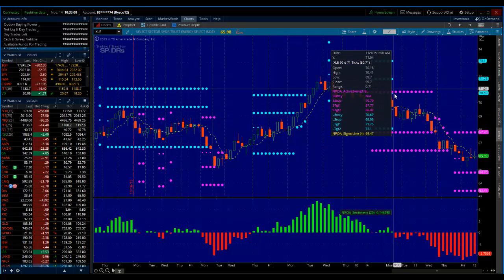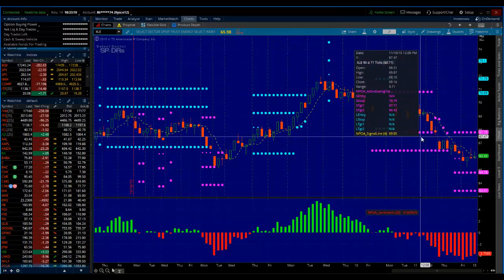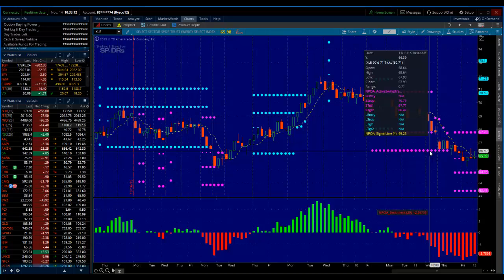We hadn't hit a stop yet. We hadn't hit a target yet. So we stayed patient and we saw a nice move to the downside on Thursday. Because of the Veterans Day holiday last week, the crude oil inventory report, which typically is out Wednesday at 10:30, they pushed it back until Thursday at 11. So that definitely helped with this move to the downside.